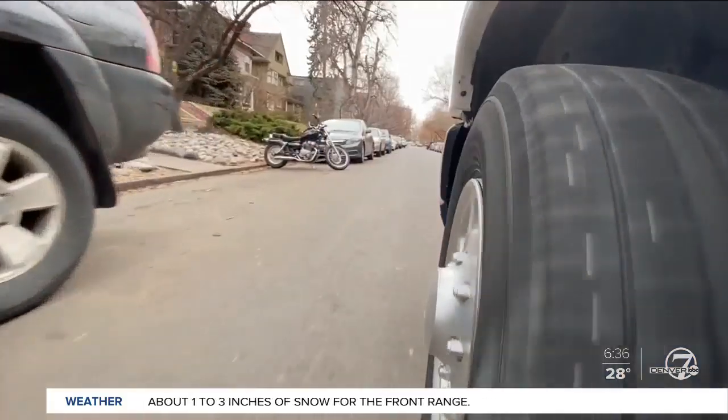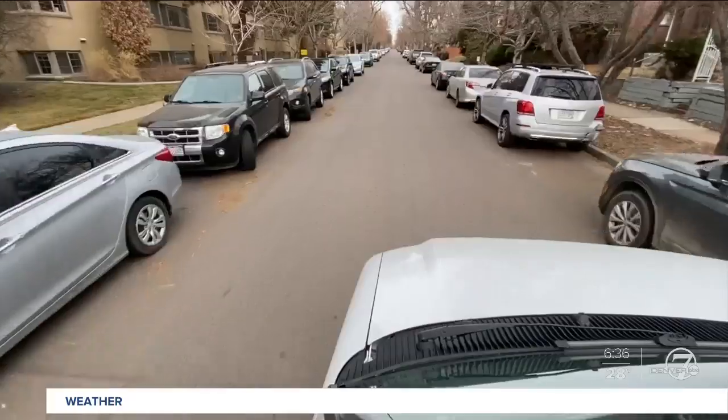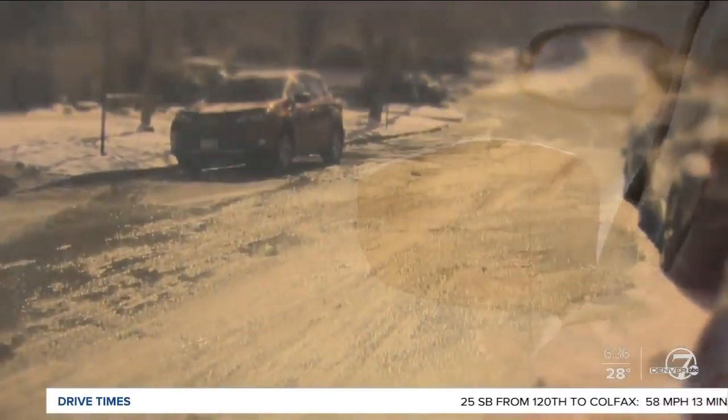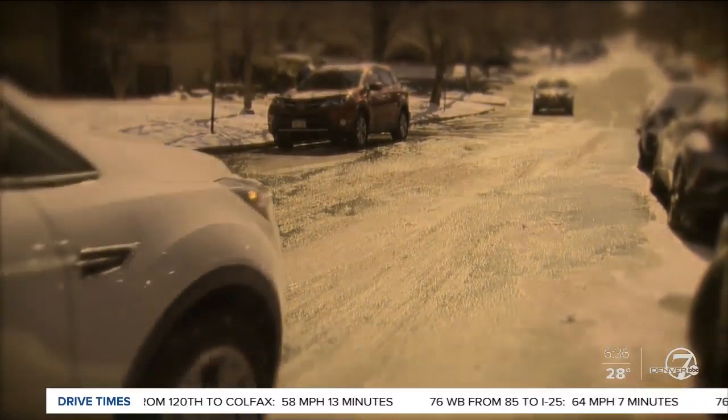Some say there's plenty of room, others not so much. Denver 7's Nicole Brady finds out, is there a right way to navigate these narrow situations? You're cruising down a residential street in Denver, sticking to the middle so you don't clip a mirror on a parked car. Then inevitably, it happens. You come face to face with another driver.